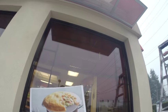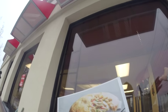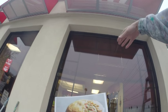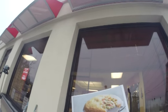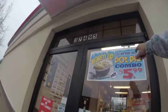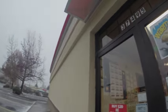Okay, so all the vinyl's on there now. I'm gonna put $5.99 there, and up there I'll put warm up with a winter pot pie or whatever it says. Oh, there it is. Warm up to a winter with a pot pie combo.